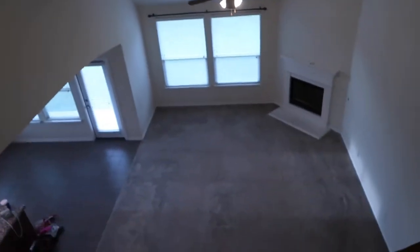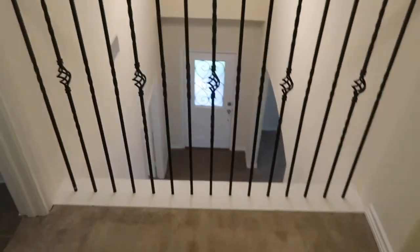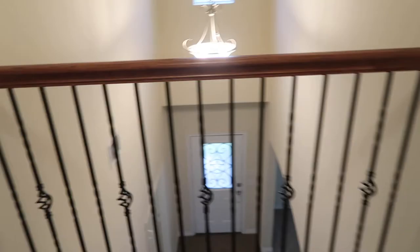All right, then we have this nice long hallway. You can see out to the downstairs. We do have a gas fireplace. And then this is the Jack and Jill bathroom, so it has doors on both sides. And then a cute little balcony. You can see our front door.